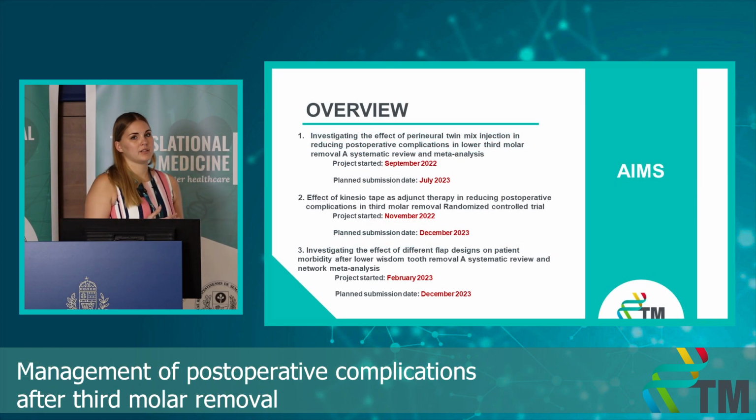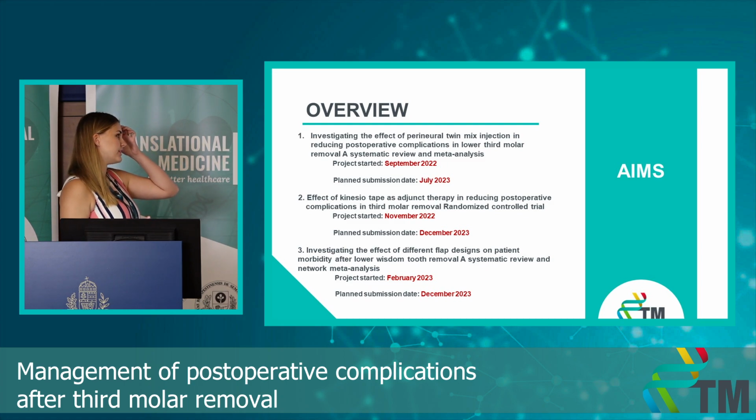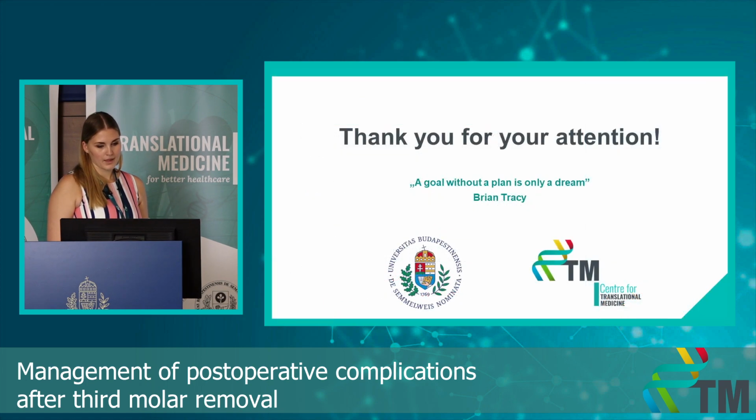So I'm currently working on these 3 projects, and my plan is to finish my first project in July and the other 2 in December.